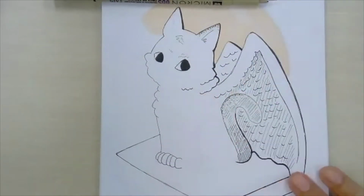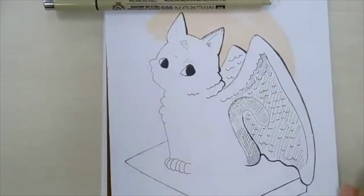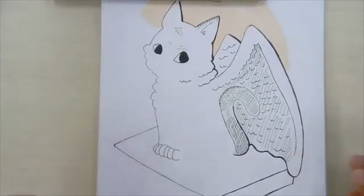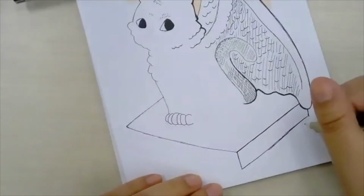But for this, this is my shadow, this is my light. Light is coming from here. Is it correct? I don't know. Artistic freedom. Does it look nice? Yes. Have you ever done an ink wash before, Jax?